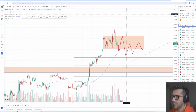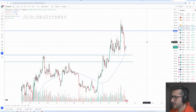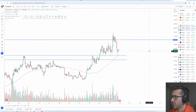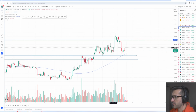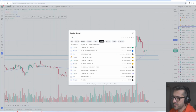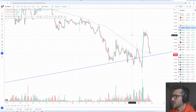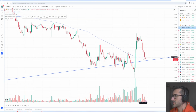Few other things on the altcoin side. First of all, Ethereum has been doing a big fat nothing. It's been still underperforming. You know, after the ETF announcement, we were hoping that we're going to get a rotation into Ethereum. And actually, I did position myself a bit earlier for this move, potentially. I did switch some of my Bitcoin into Ethereum, and that was somewhere in this area, if I'm not mistaken. And then you can see what's been happening since then.